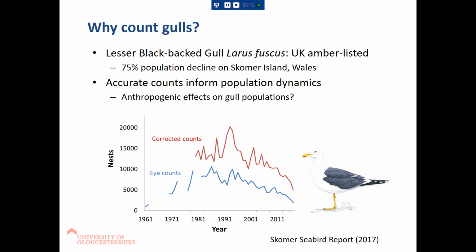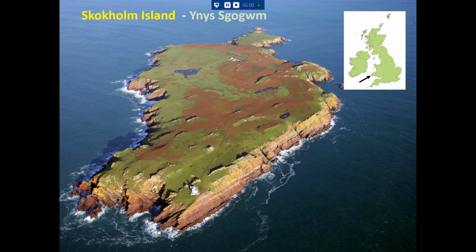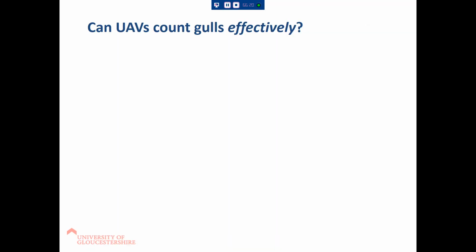I'm here as a relatively unskilled individual when it comes to UAVs, but as a seabird ecologist, I'm very interested in identifying these patterns and exploring why. So off we went to Skokholm Island, a fantastic place if you get the chance to go and visit. Accommodation's all just been renovated in the last 5 or 10 years, but that's enough of the advert. And it's got a reasonably large colony of lesser blackback gulls, not so big as neighbouring Skomer Island, where those data came from earlier on.